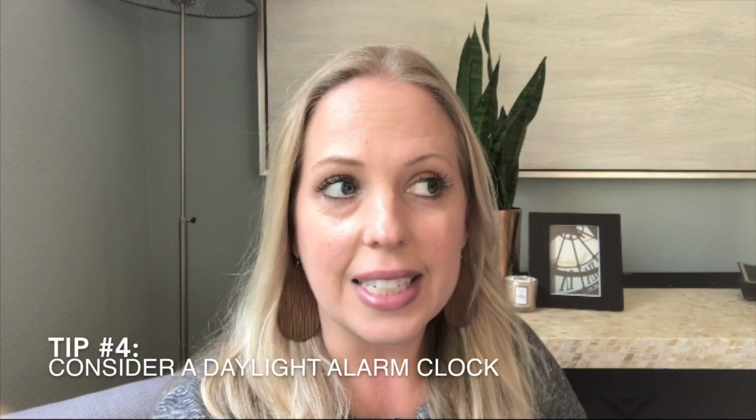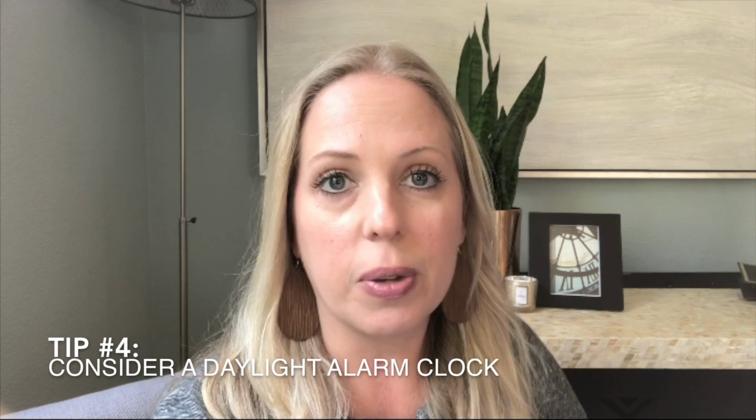Okay, so there is such a thing as a daylight alarm clock. If you don't like being jerked out of your sleep by an abrupt noise, as a lot of our alarm clocks do, they have these daylight alarm clocks that will gradually lighten the room, turning on brighter and brighter until it's the time that you need to wake up, and that is just a gentle way for your body to wake up. So I recommend that as well, to help your health and to wake up in a better mood on the right side of the bed.